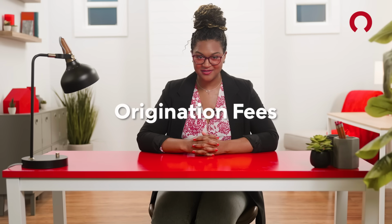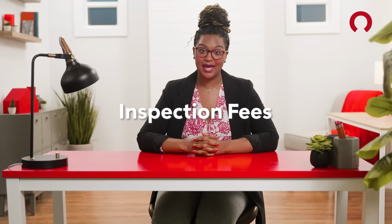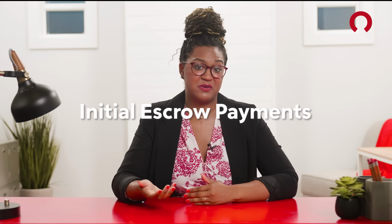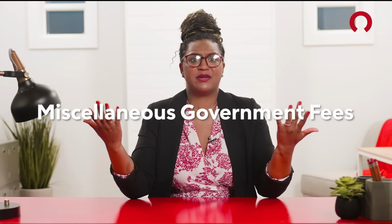The last section you'll see is a whole list of closing fees. These add up to around 3% to 6% of the loan amount and include origination fees, application fees, mortgage points, underwriting fees, and inspection fees. Did I say fees? Okay, there's a few more fees. After the big ones, you'll see a list of miscellaneous fees like initial escrow payments, homeowners association fees, and miscellaneous government fees.